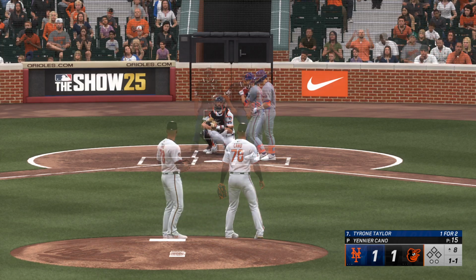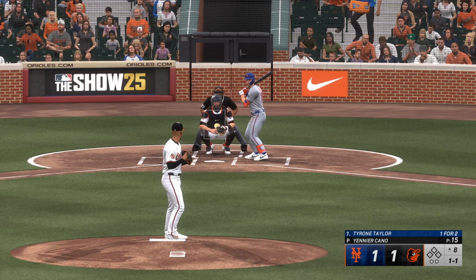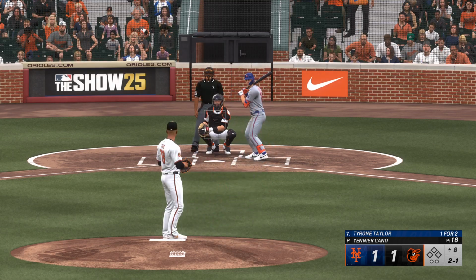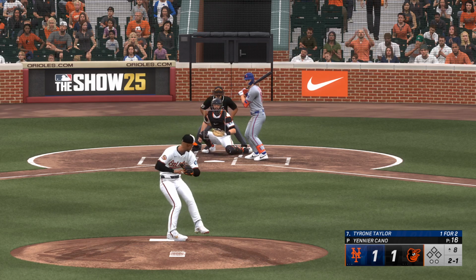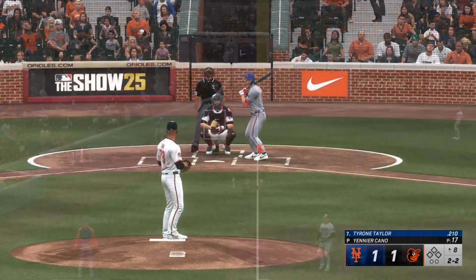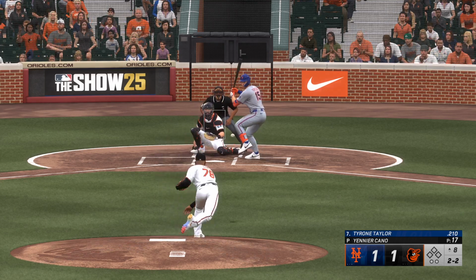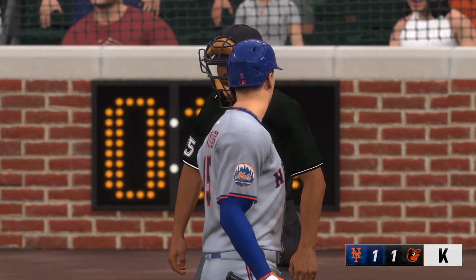That one close, ruled a ball. And that's ball one. Home plate umpires trying to tighten things up a little bit. Oh, he doesn't get the call. Ball two. It's getting squeezed a little bit here late. That one down the line, and it goes just foul. And a swing and a miss. And that's the first out.